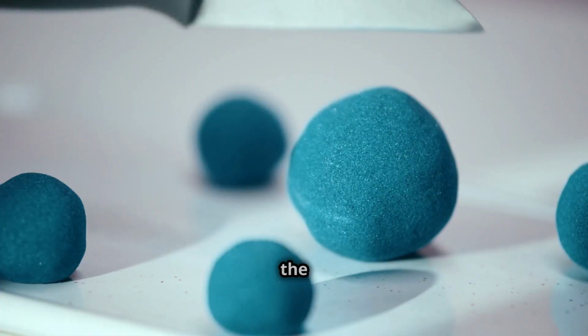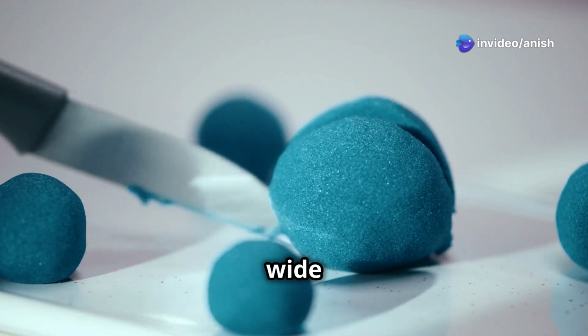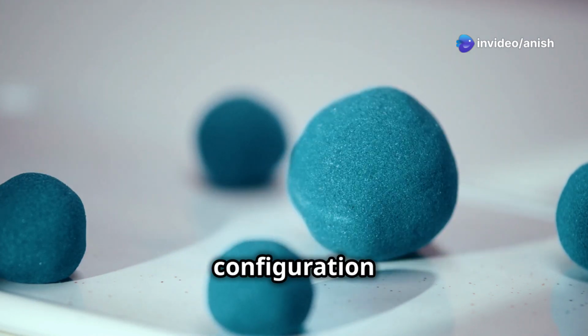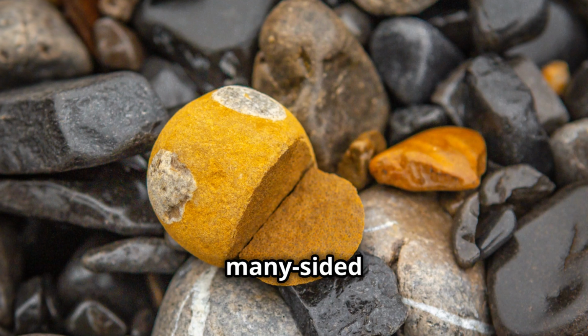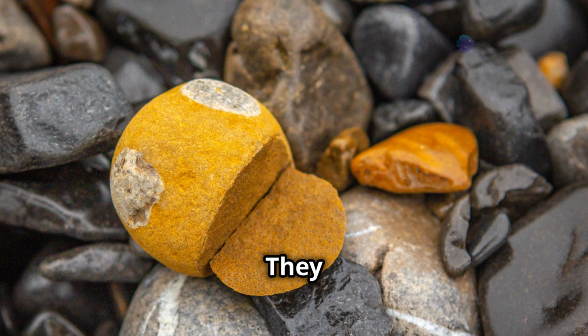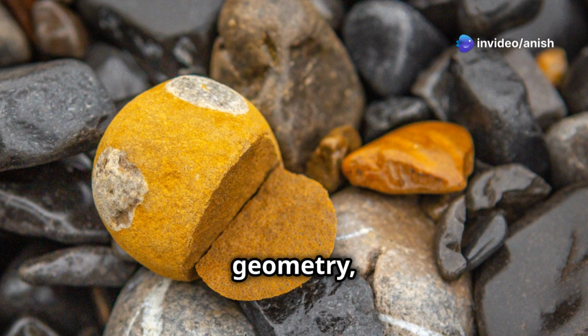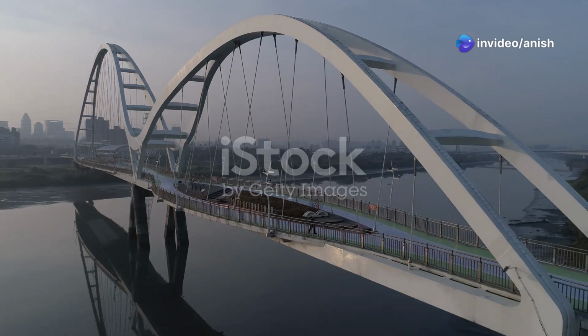By carefully choosing the positions and sizes of these hyperspheres, mathematicians can create a wide variety of new shapes. Each configuration leads to a unique and fascinating result. These shapes are like many-sided guitar picks, with smooth curves instead of sharp edges. They represent a new frontier in the study of geometry, blending simplicity with complexity in a beautiful way.